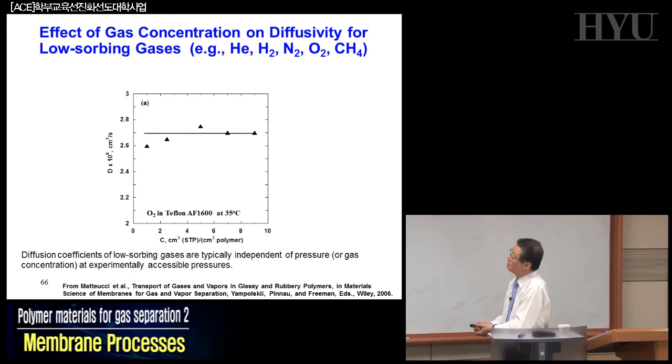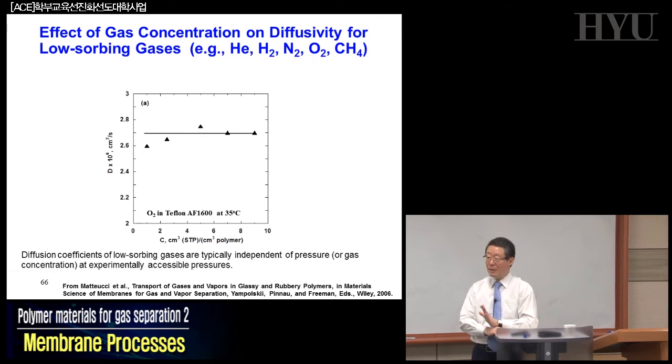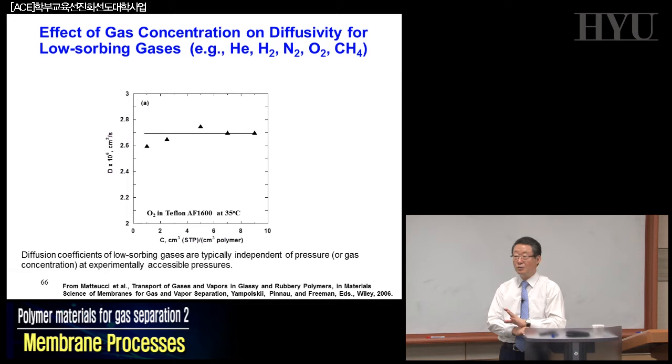Concentration of the gas molecule may affect the diffusivity, but as you can see here, it's relatively small in this case. As you increase the concentration, your diffusivity will increase, in fact. So diffusivity itself is not independent of the concentration of the penetrants, but in fact diffusivity is a function of concentration, particularly in the case of very highly absorbing penetrants. If you are using liquids, this is much more severe, whereas the concentration dependence of diffusivity is much smaller in the case of inert gases.